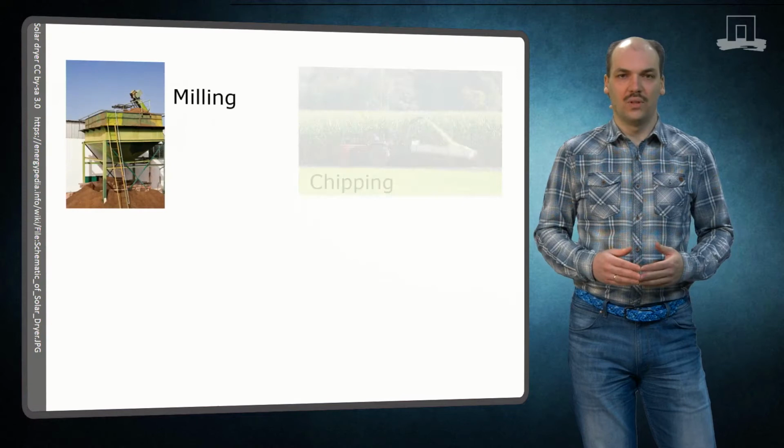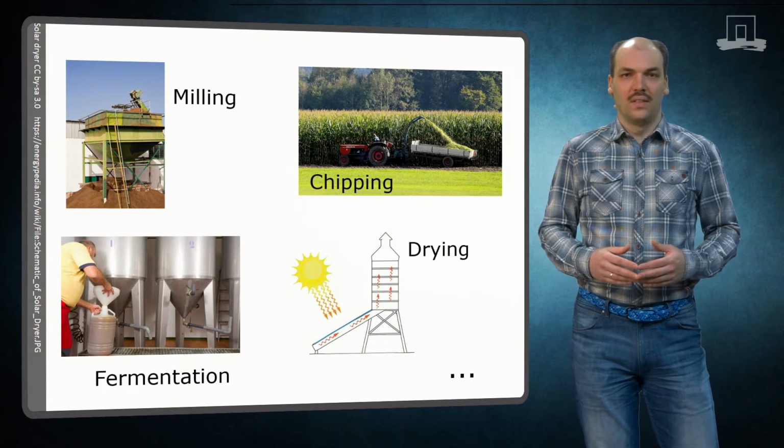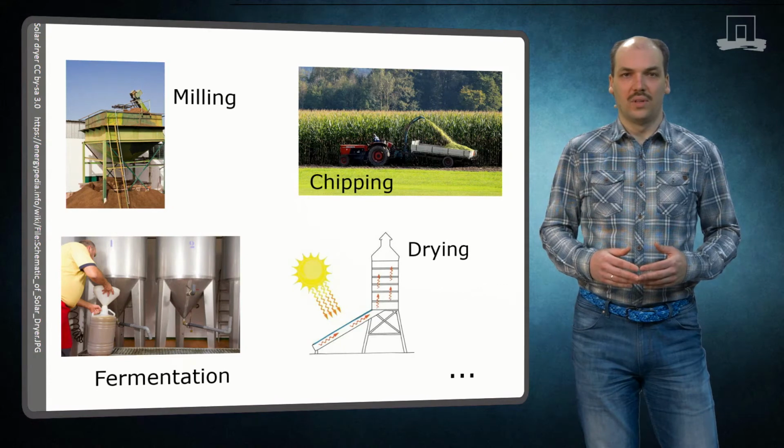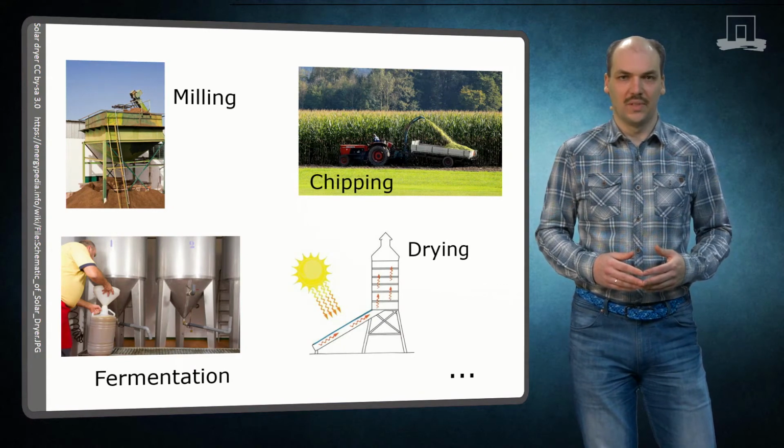Given the small scale of volumes to be processed, limited space and financial capabilities, for the farmers it makes sense to only acquire small and relatively inexpensive processing units. These units can be either owned by the farm or leased for a shorter period. This latter option makes sense given the seasonal supply of the input material.